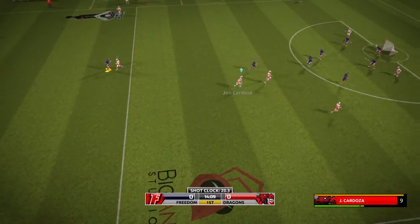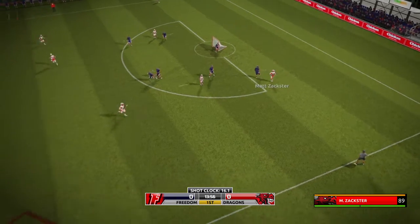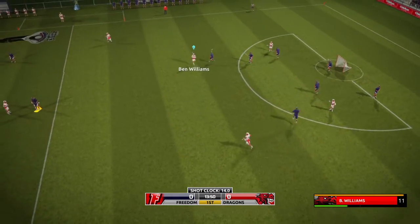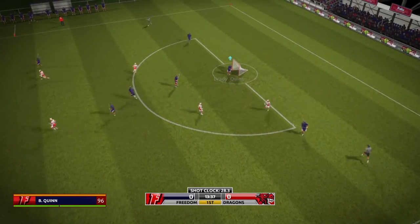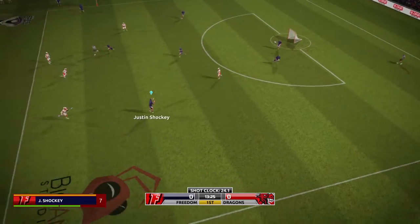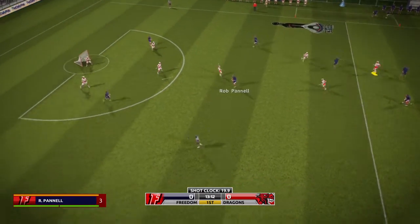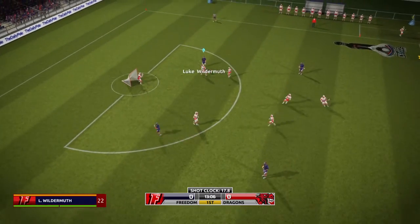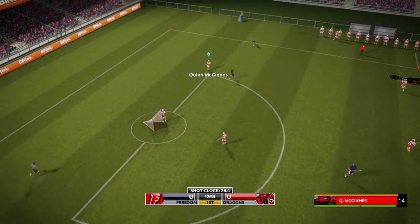Cardozo receives the ball. Ball side left. Ball top center. Simpson. Save. He's good. The away team will get a chance now. That's one for one. Ball top center. Brandt with the chance. Medine chalks up a save. That's one for one for him.